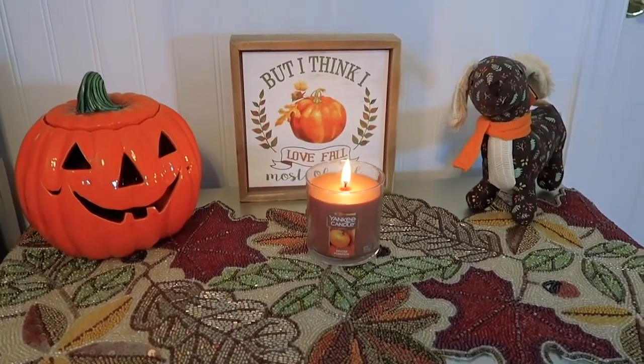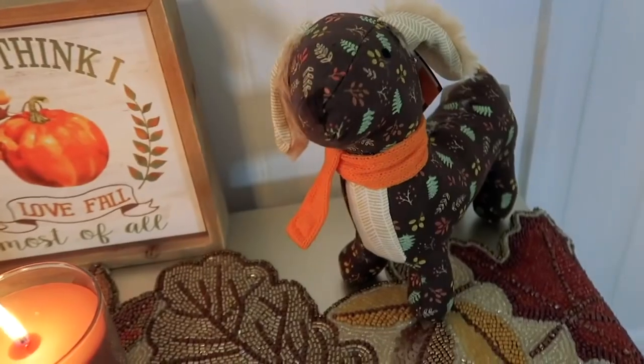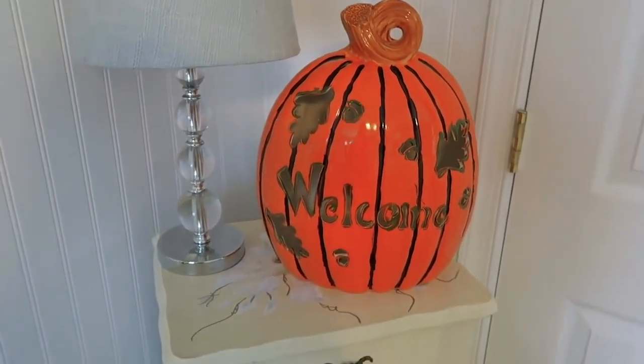You guys, this candle smells amazing. You guys, look how cute this is. I painted this when I was 6 years old.